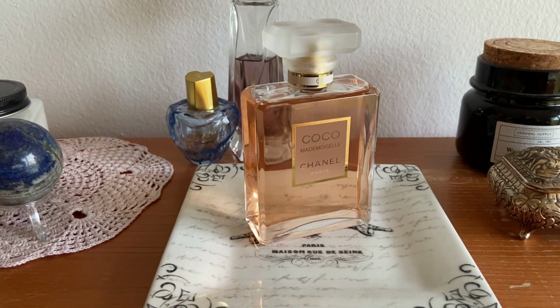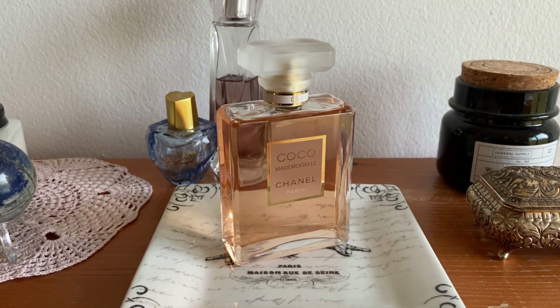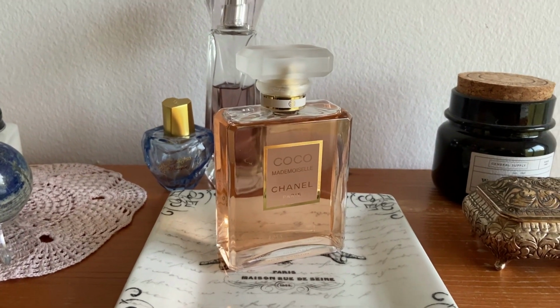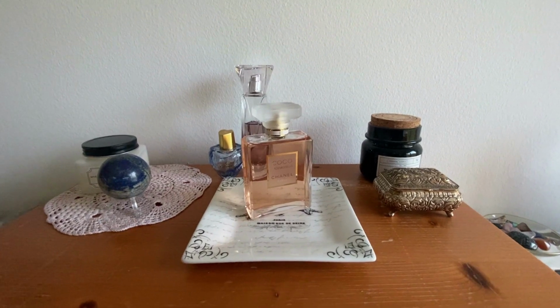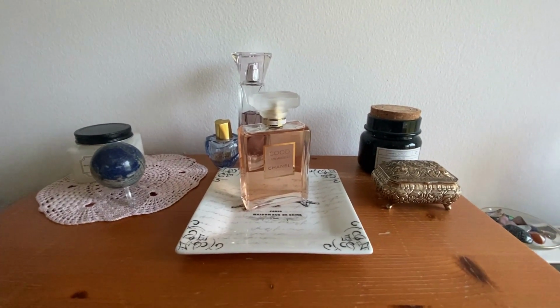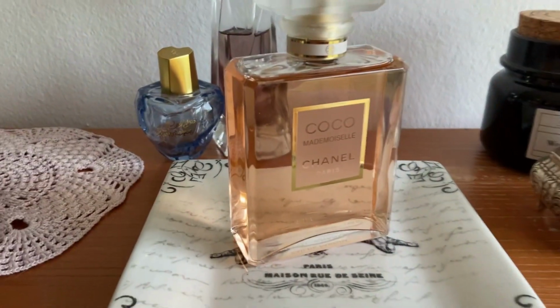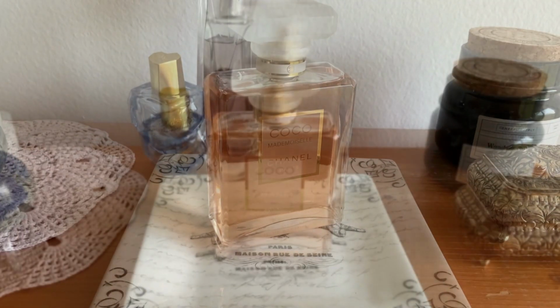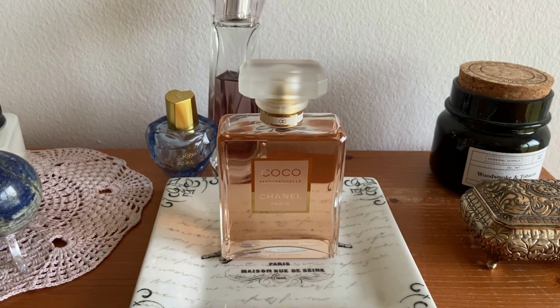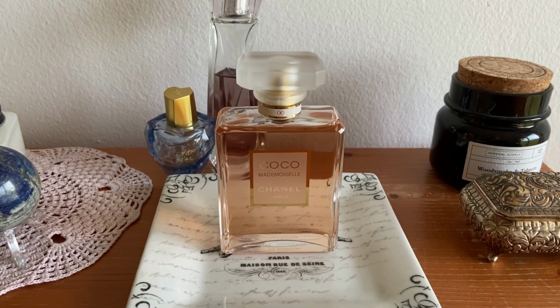like Coco Mademoiselle, but the original Coco will always be my favourite fragrance from Chanel, but Coco Mademoiselle also deserves a place in my collection because I think it smells absolutely incredible and I still smell it on people all the time. It's still incredibly popular, at least where I live. So I think we can conclude that this one is a modern classic.